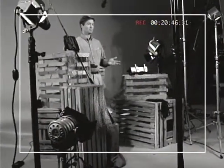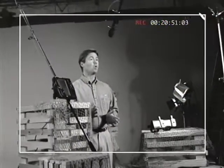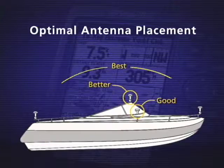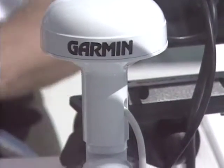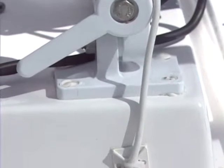Mount the antenna in a location that has a clear, unobstructed view of the sky. Do not mount it where it will be shaded by a mast or other structure on the boat. And do not mount it in your boat's cabin if it has a metal or wood roof. Screw the antenna directly onto a 1-inch by 14-thread antenna mount, which you can find at most marine dealers. Now route the cable to the location where you're going to mount the chart plotter. Be sure to use the appropriate fasteners and sealants to secure the cable along the way.